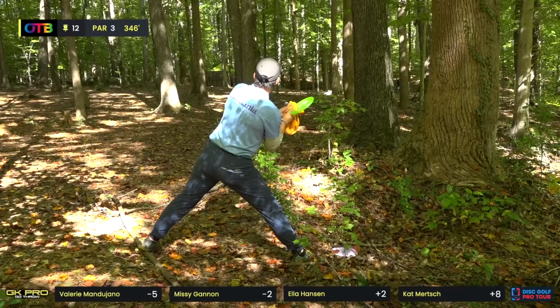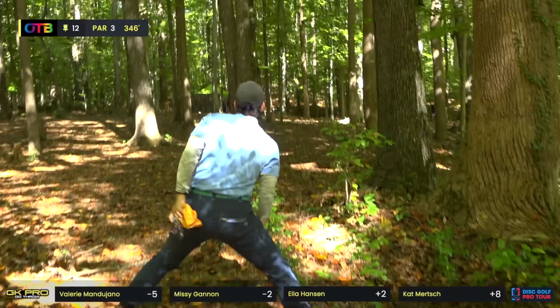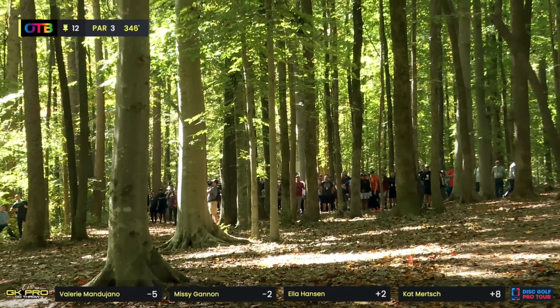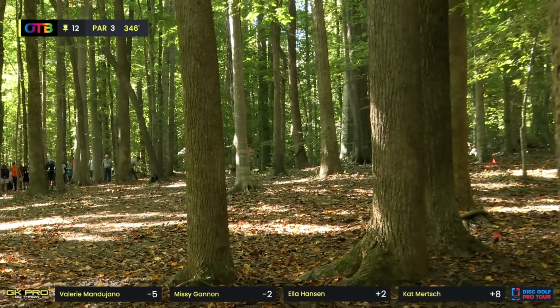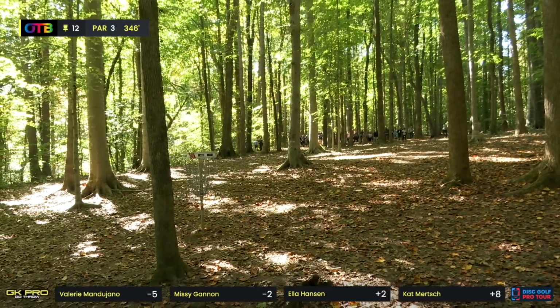Ella with another straddle sidearm. She's eyeing a gap that looks pretty small. They all look small. I don't even know which gap she's eyeing. I lost that too. Me as well. I don't think she's going to have a very easy look for her par.